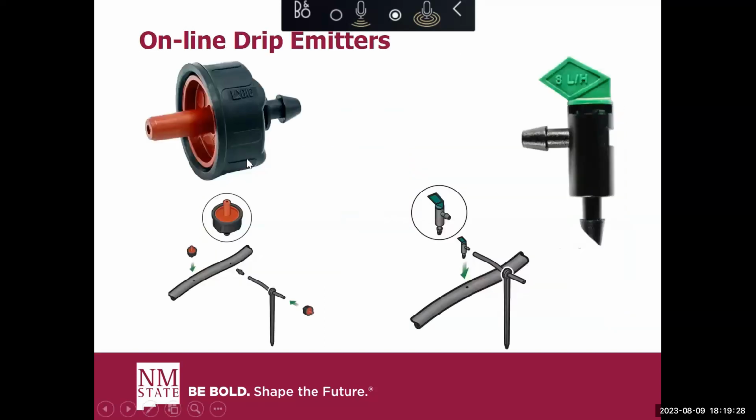So these are just 2 examples of emitters. There are tons of different types of emitters. So this is an online emitter that you punch a hole into the poly tubing and you just shove that right in, and the water will start to emit out, just like the picture shows. Here's a little flag dripper. Again, the same idea. You punch the hole and then you push it in, and then you have water coming out.